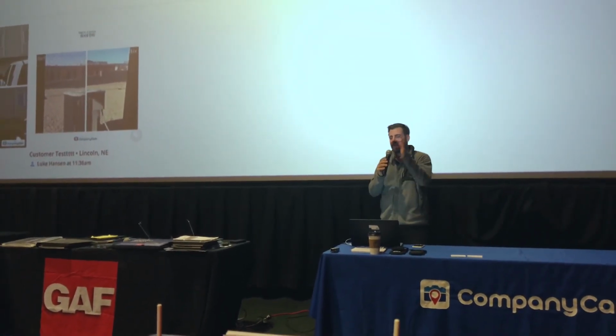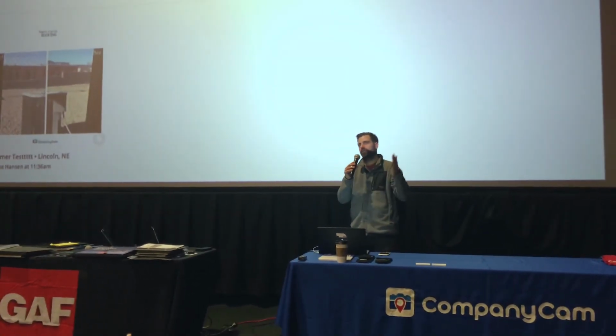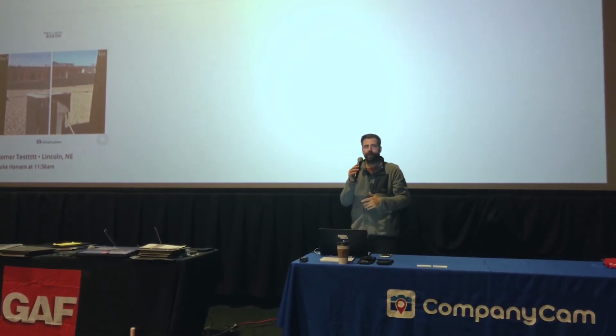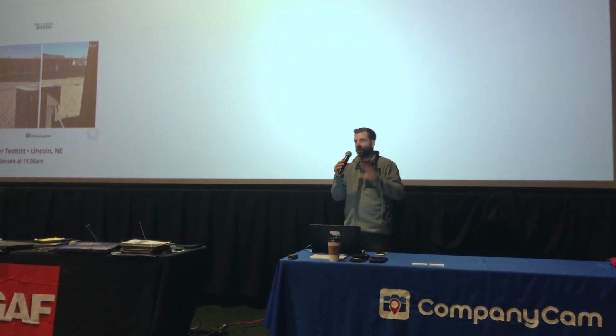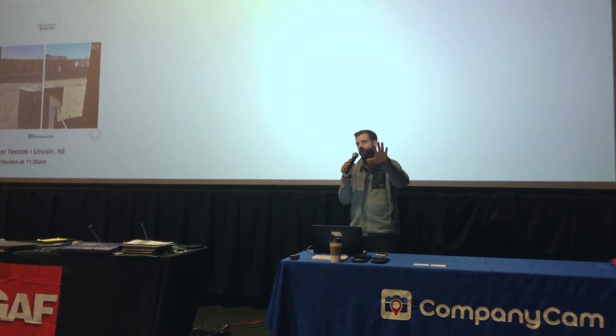So the standard, if you don't change any of the settings, your photos are going to be between 200 and 400 kilobytes, and they're going to be about, I think it's 1280 by 720 resolution. That's just kind of the out-of-the-box standard. It's good enough to use on the web. It's good enough to see what you need to see, but it's not incredibly crisp.